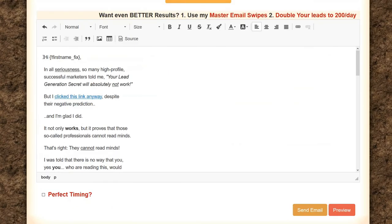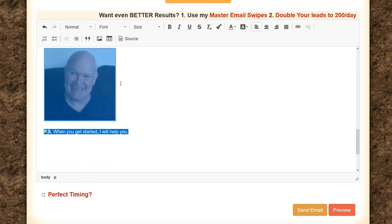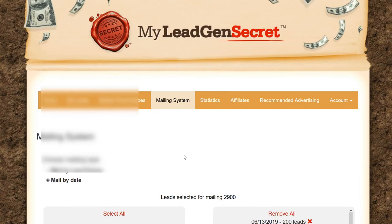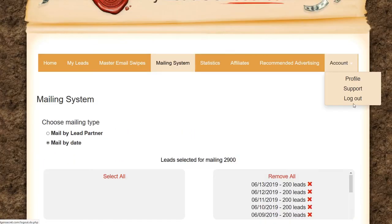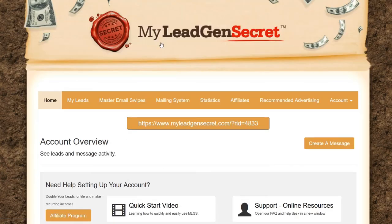Now what I'm going to do, because I've been back here for so long, my system may have timed out. So I'm going to copy my email and repaste the whole thing in again, because I'm going to log out and log back in and send this email. So I'm going to go to account, and I'm going to click on log out. Now I'm going to log back in again, and now the session did not time out anymore.